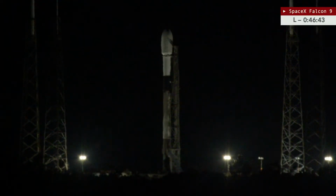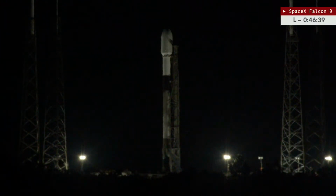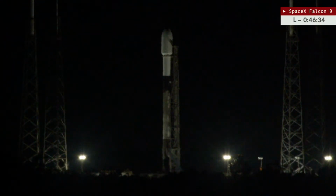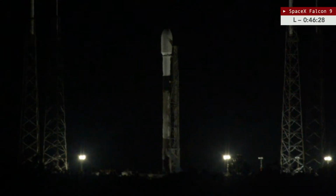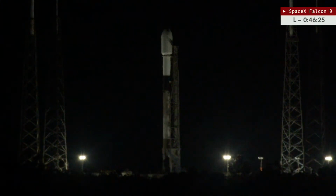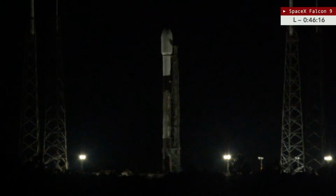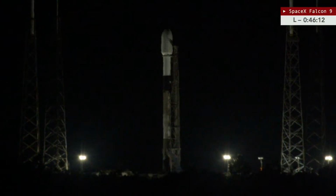Again, Intelsat, based in Northern Virginia, one of the oldest commercial communications satellite operators dating back to the dawn of the space age, really from the 1960s. And Intelsat has more than 50 spacecraft in geostationary orbit, providing coverage, communications, video, data relay services all around the planet. And this mission will be heading up to geostationary orbit at 91 degrees west longitude to provide service over North America. We're now about 46 minutes away from liftoff.